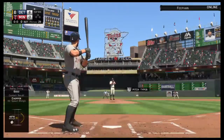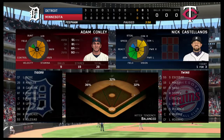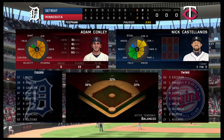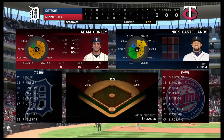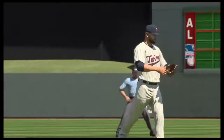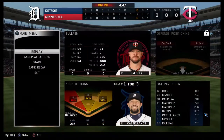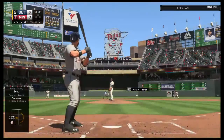Nick Castellanos stands in. He'll try to improve in this at-bat after grounding into a fielder's choice his last time up. Ryan Presley will come on now in a mop. Ryan Presley.